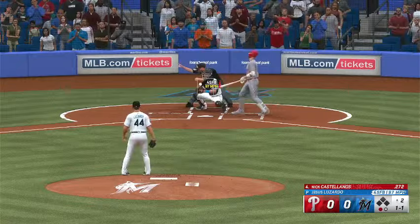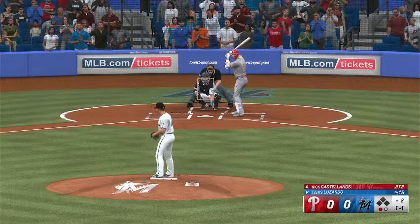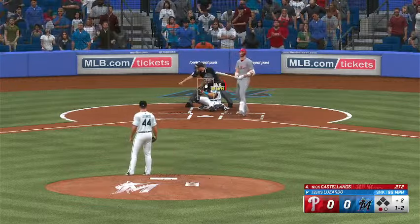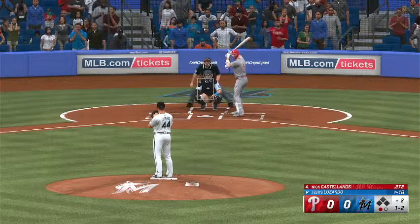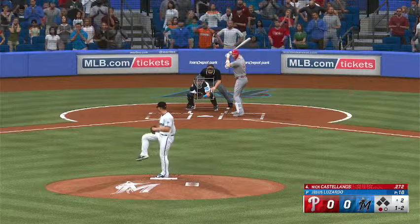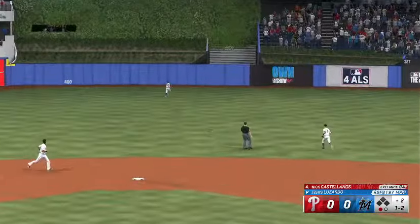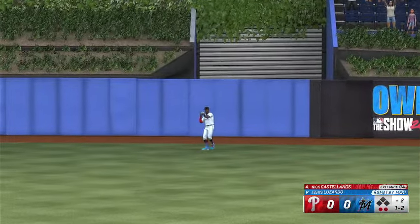Yeah, I think part of that goes into it's just so hard to come up with hits. In today's game, starters don't go deep, and so hitters are seeing multiple pitchers every night, and that makes it more challenging just to come up with a single. In the air, center field. He's on the move. He's got it, and there's two away.